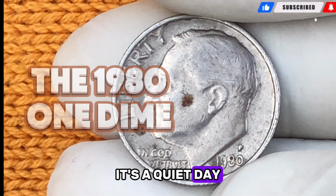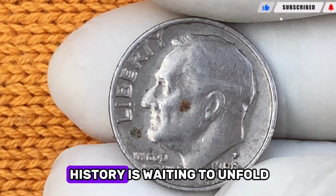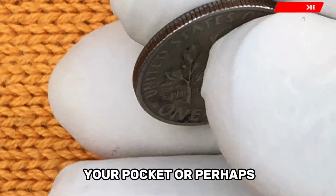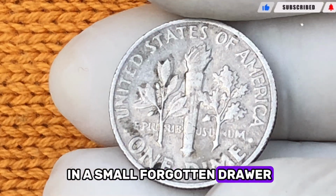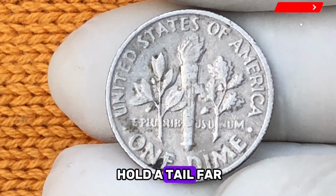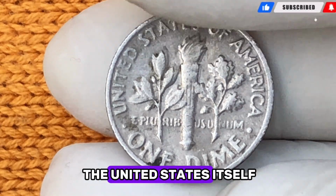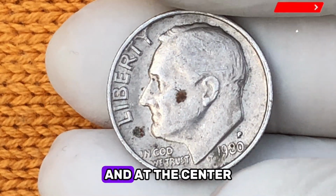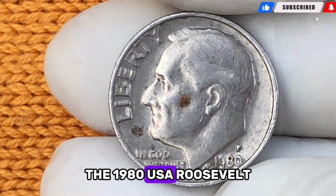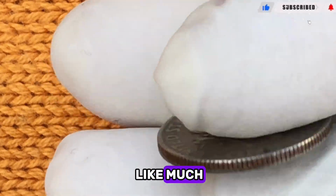It's a quiet day, the kind of day where everything seems still, yet beneath the surface, history is waiting to unfold. On your table, in your pocket, or perhaps in a small, forgotten drawer, there may be a little coin. A coin that could hold a tale far larger than its size, a story stretching back to the foundations of the United States itself. And at the center of this story lies a seemingly simple coin, the 1980 USA Roosevelt One Dime.